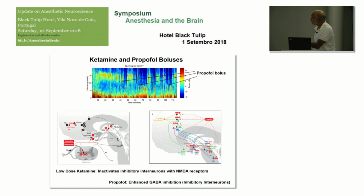When you give the propofol, for a period, it actually generates just a slow oscillation. You lose the 30 hertz oscillation. When it wears off, it comes back, and that's what happened each of these times I gave him a propofol bolus. And so you can see it here. So there's an inhibitory interneuron right there. And the key thing is that both the ketamine and the propofol are affecting the interneuron, so they're changing the ability of the pyramidal neuron to spike. That's the key thing. That's the key statement.